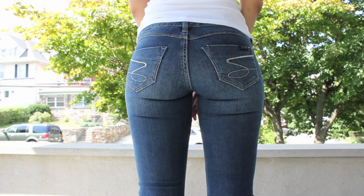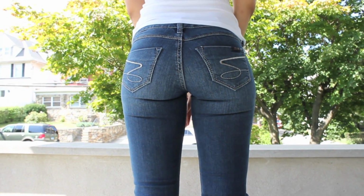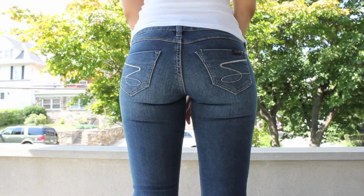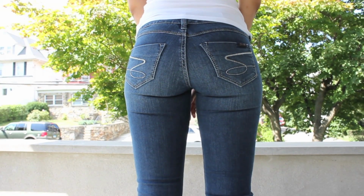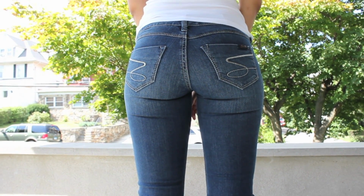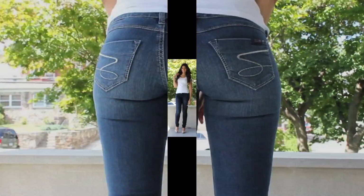So you may be asking, how would I know if my pockets are long or short? If they extend longer than where the crease where your butt and your thigh meets, then that means that they're too long. You ideally would want to go for pockets that are higher above that crease. That is what would indicate a short pocket.